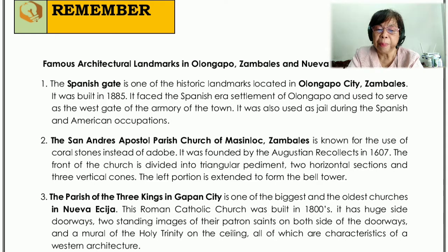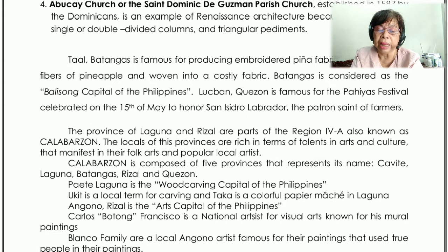Number three, the parish, one of the three kings in Japan City, is one of the biggest and the oldest churches in Nueva Ecija. And number four, Abukay Church of the Saint Dominic de Guzman Parish Church. It was established in 1587 by the Dominicans. It's an example of Renaissance architecture because of its vertically single or double divided columns and triangular pediments.